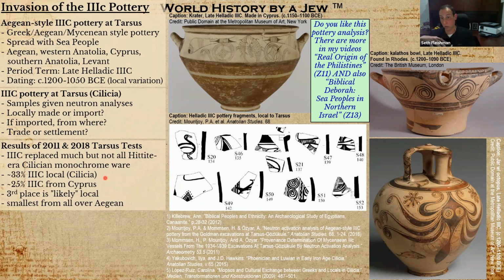Okay, so we know Cyprus was this huge source of trade at this point in time in the Eastern Mediterranean. We know that the movement of the style comes from Cyprus and then moves to southern Anatolia, and we're dealing with southeastern Anatolia right now, so it makes sense. There is a third place one, and he didn't list the percentage, but the third place one is listed as likely local. So there can be for sure this Mycenean pottery is from Cilicia, but it probably is. So we see approximately half is local, another quarter is from Cyprus, but that makes 3/4, or close to 3/4, being this Mycenean 3C style.